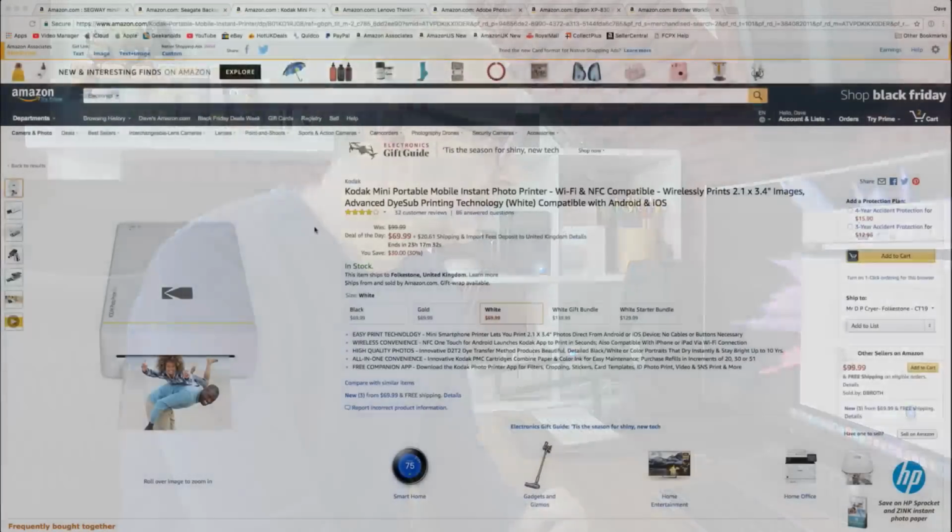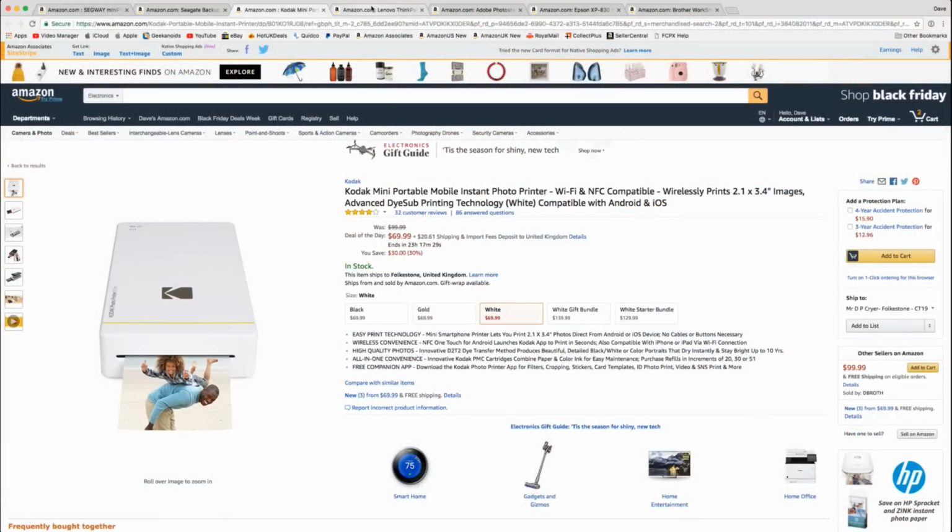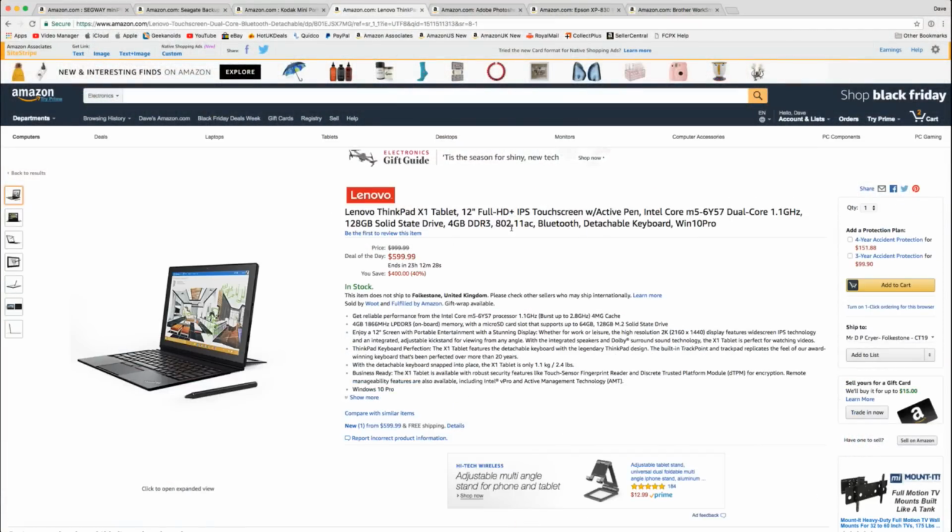Let's move on and take a look at another really great Black Friday deal. And there are loads of deals to be had this Black Friday. And this next one, there are lots and lots of other models of this. I'll show you the actual offer page in a moment. This was my pick because it comes in at a really good price.